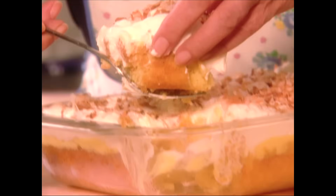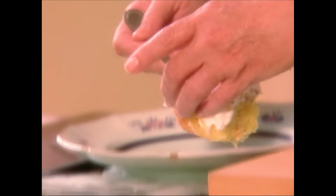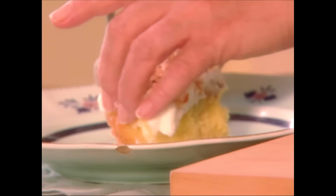Ooh, I hear that coconut just crunching under the knife. You know, my favorite piece of a one-layer cake is the corner. It's crunchy. That's really taking a cake mix over the top.